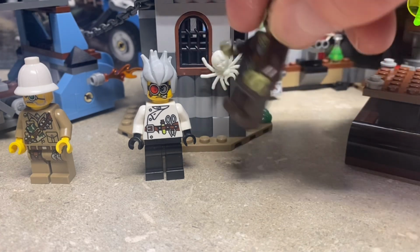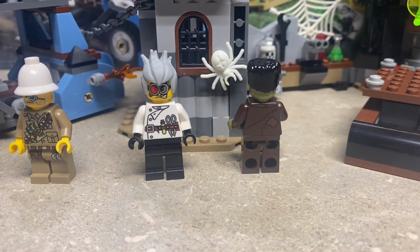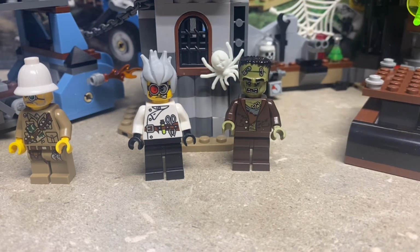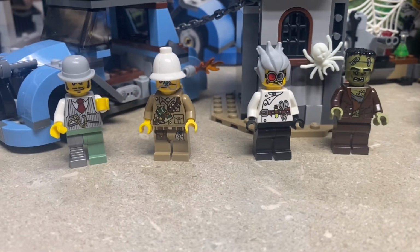And then we turn him around, and not a whole lot of torso printing on the back, just a long stitch and then a patch as well. So that's kind of cool. Those are our 4 minifigures.